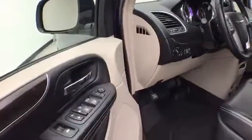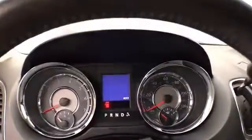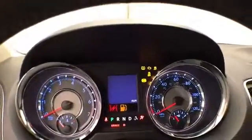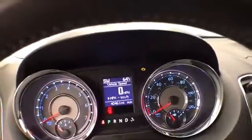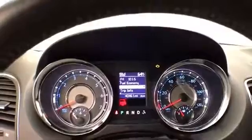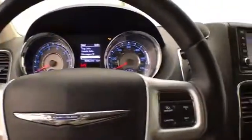This Touring has keyless entry, power windows, locks, mirrors, power driver's seat, along with a tilt and telescopic steering wheel to put you in that perfect driving position. Large, easy to read gauges. Again, only 40,000 miles. With driver information system controlled by buttons on the steering wheel. Cruise control.